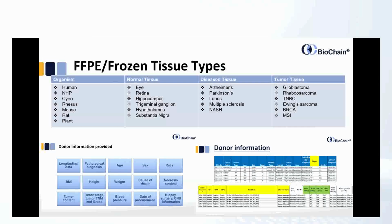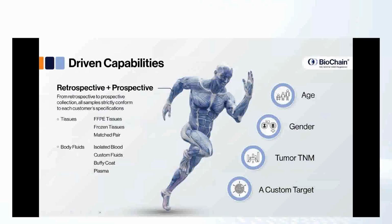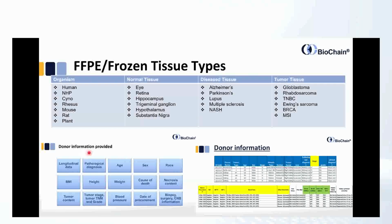For example, just to show you what type of samples we have: both human and also non-human primate, mouse, rat, and plants. We have normal tissues, disease tissues. We worked with Leica for Alzheimer's, and also with 10X, many of our tumor tissues have been used while validating their assays.